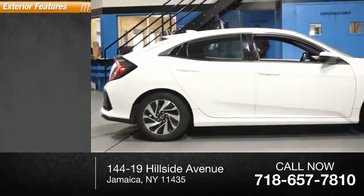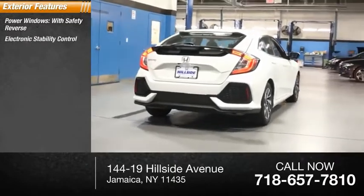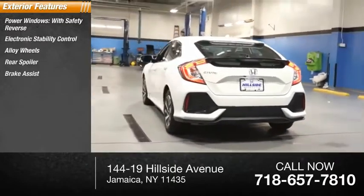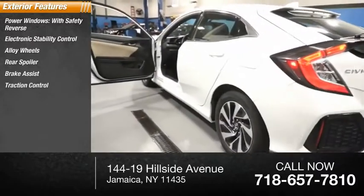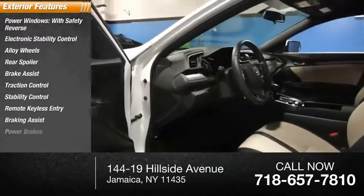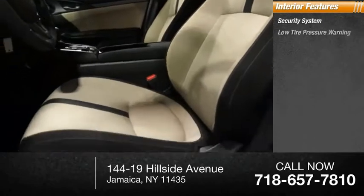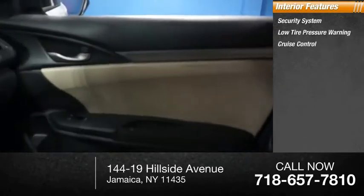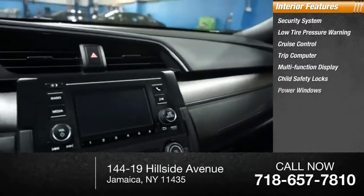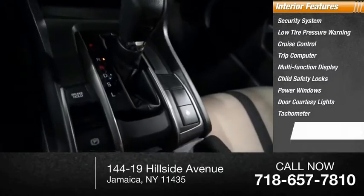Here are some of this vehicle's great options: power windows with safety reverse, electronic stability control, alloy wheels, rear spoiler, brake assist, traction control, stability control, remote keyless entry, braking assist, power brakes. Inside you'll find security system, low tire pressure warning, cruise control, trip computer, multifunction display, child safety locks, power windows, door courtesy lights, tachometer, airbags, passenger occupant sensing deactivation.